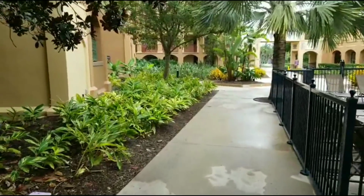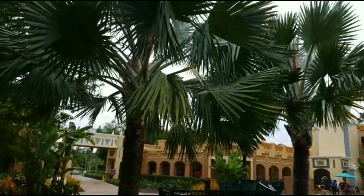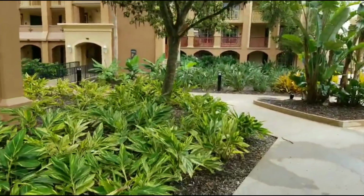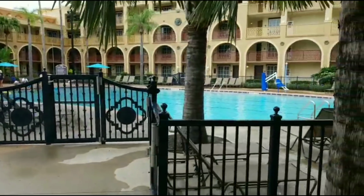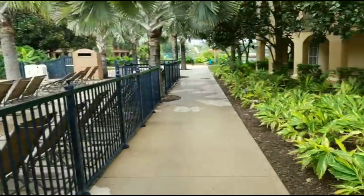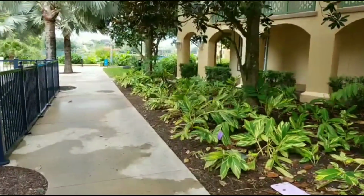It's just so beautiful back in here. All the tropical plants and, look at these beautiful palm trees. So really easy access between all the buildings here, I think. All right, we'll keep moving around.